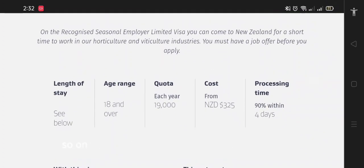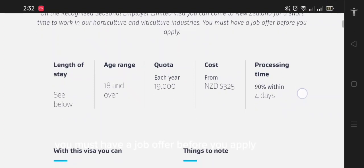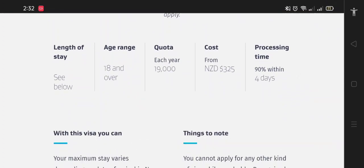So on the recognized seasonal employer limited visa, you can come to New Zealand for a short time to work in our horticulture and viticulture industries. You must have a job offer before you apply. The length of the stay you can see below. We are going to look at that. The age range is 18 and over.